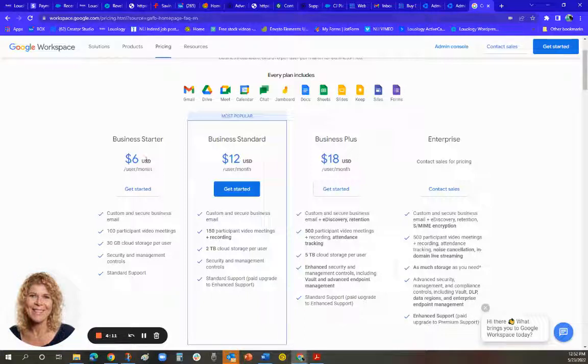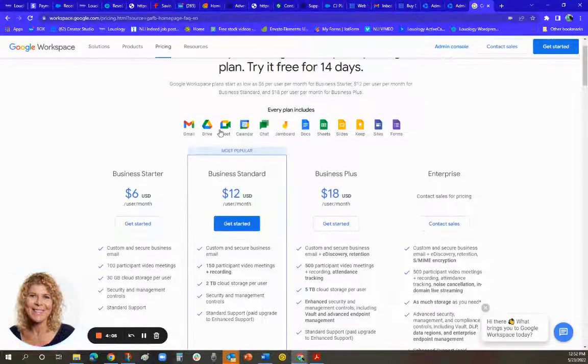When you pay this $6 a month, you also get up to 100 participants in video meetings that you can also record. This is Google Meet, if you're familiar with it. It's great. When you have an event, you can have up to 100 people attending. You can record it and turn it into social assets. You also get 30 gig of storage space, which is a lot, especially if you're a startup.